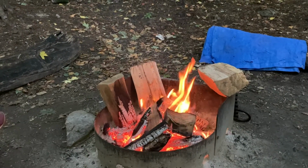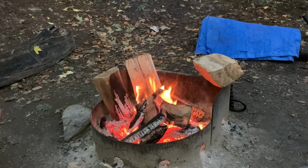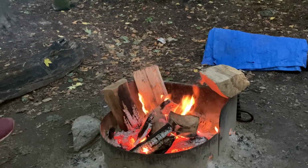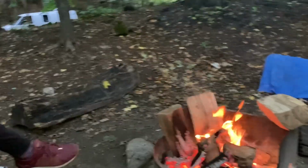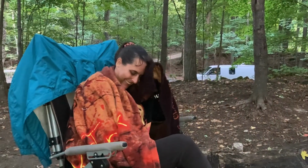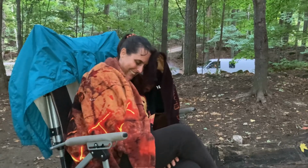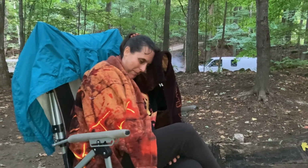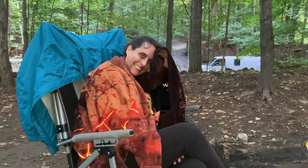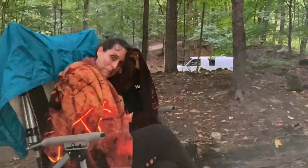Another crackling fire. You ever notice when you're sitting at a fire and the smoke always tends to go to that certain person? Meet Tam, the attractor of the fire smoke. Yeah, but it's a good smell though. It is a good smell. It'll burn your eyeballs out. Pretty much. Oh, hey, Tam. Oh, it's coming. Oh, it's coming to you now.